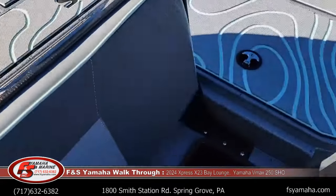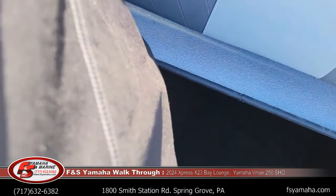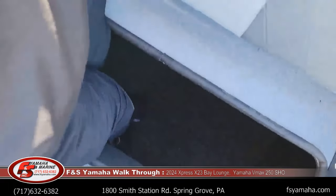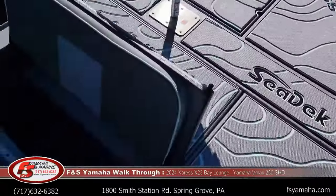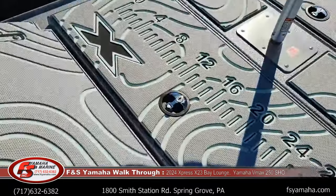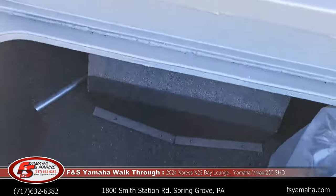I don't know if I should do this because I'm a little short guy. But anyway, I'll try to get in it. You can see that is up to about halfway up my thigh. That is a very deep compartment. These are very deep boats, these X series boats, and along with the self-bailing hull and house design, it makes for very deep storage. Storage that runs all the way up.